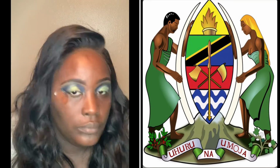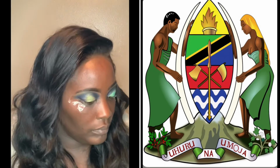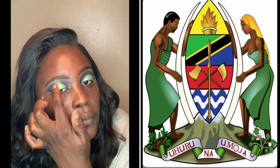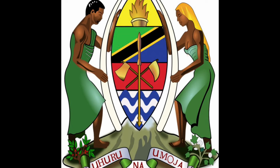The red portion underneath the flag symbolizes the rich, fertile soil of Africa, and the wavy band represents the land, sea, lakes, and coastal lines of Tanzania. The shield stands upon the representation of Mount Kilimanjaro.